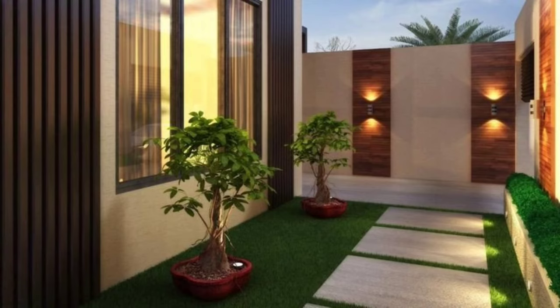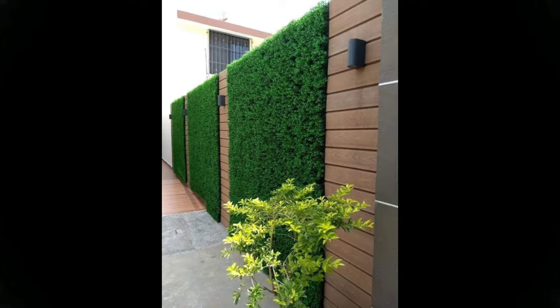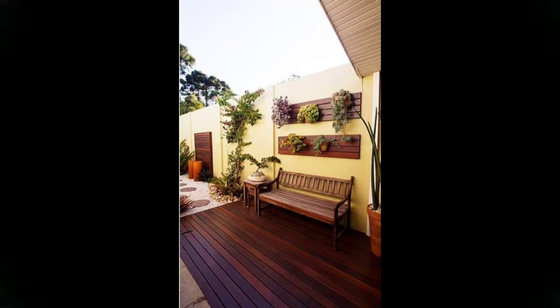Eleven, iron with wood and stone. Creating texture by intelligently using a combination of materials makes the boundary or fence more attractive. In this home, the stone wall on one side and the wood slats on the adjoining wall are connected by a black metal door in a modern design, creating an interesting feature.